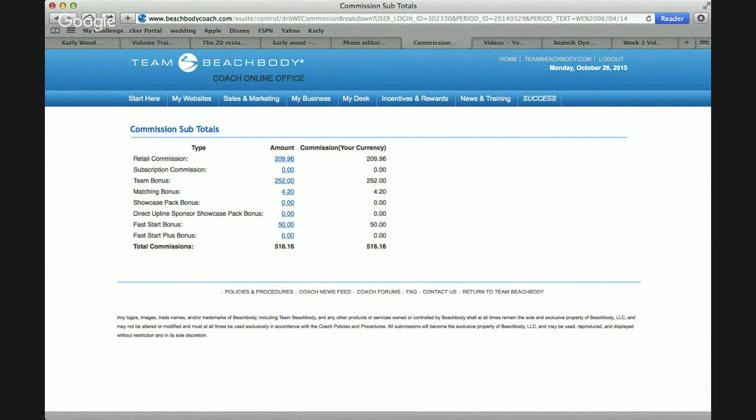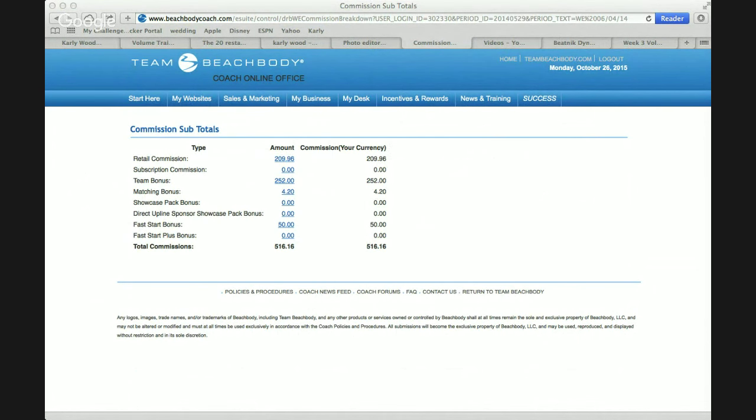I always like to show where you can find it, because when I was a newer coach, I was kind of lost in the back office. So that's where you're going to want to go each week to see what your team cycle was, and also Katie is going to go over the matching bonus too. So that'll come in the upcoming weeks.